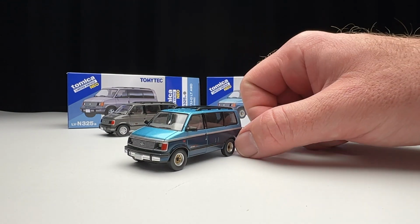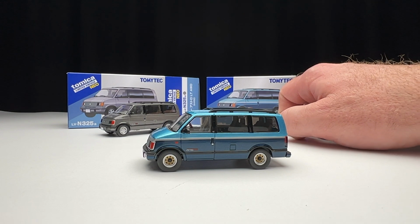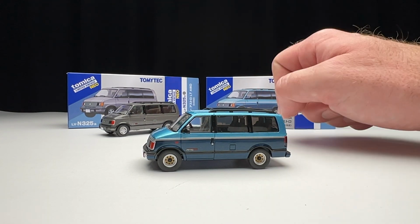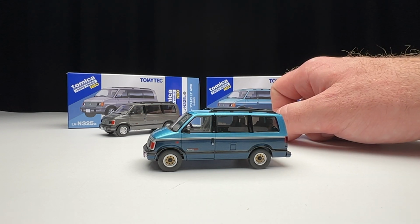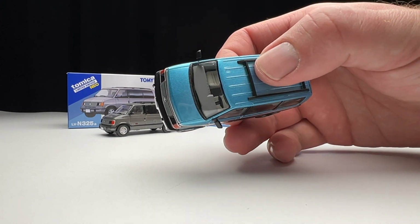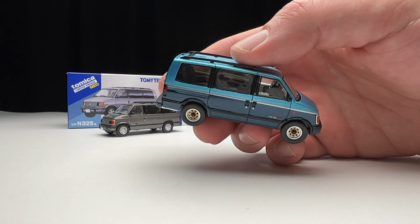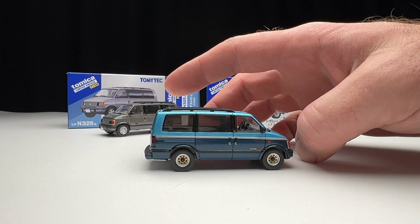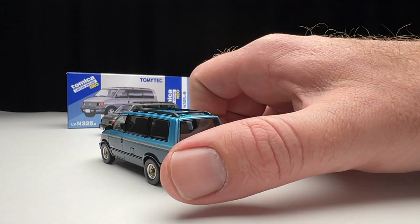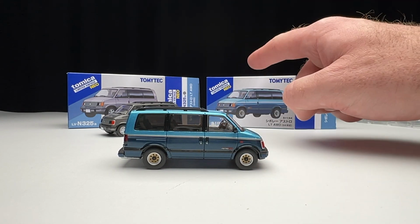But they just do them so well that any Tomica Limited Vintage added to your collection, it would be hard to be upset about it. But this was an absolute must-have, must-order, must-pre-order, must-get. And I'm glad to get it. So very, very good and very wonderful indeed. So I'm super happy to get these finally. Really cool. Definitely going to have to get some photographs taken of these, and really liking it. So quite fantastic indeed.